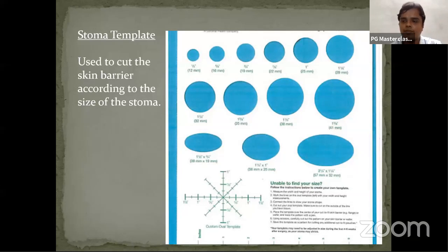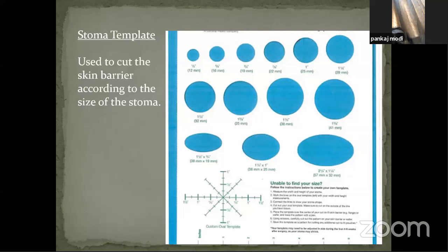It is a very important, very clear message. Apply the bag as early as possible. If in the OT at the end of surgery, best. Not next day morning, at least before the stoma starts to function. We have a habit: stoma is not functional, no function, let us apply a gauze piece, let it be there. What is the exception? Where you may not apply the bag early?